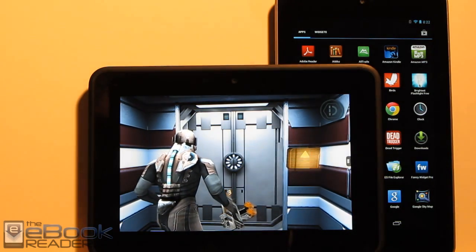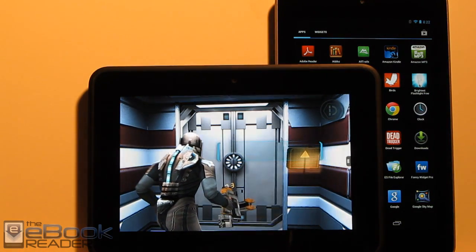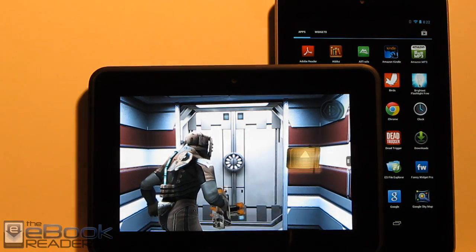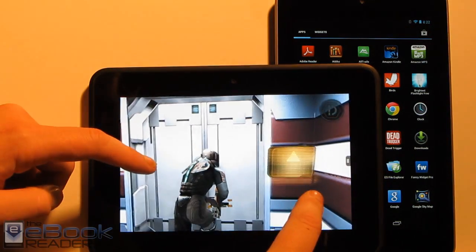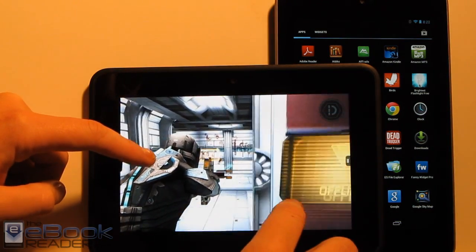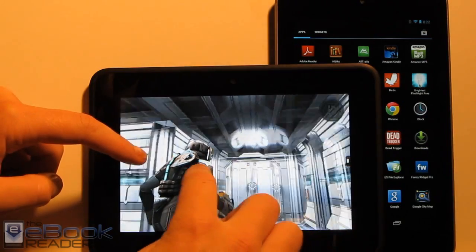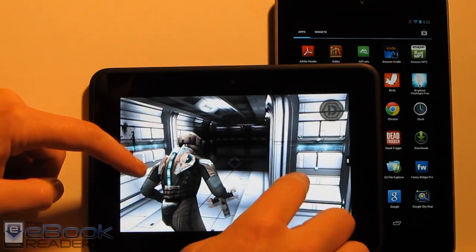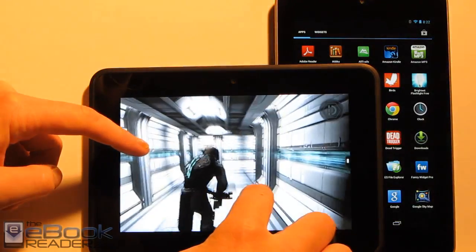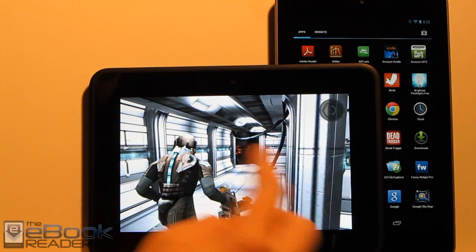So I imagine some of you folks are wondering how the speed of the Kindle Fire and the graphics compare with the Nexus 7, since the Nexus 7 has a much faster, better processor, the Tegra 3 quad-core, instead of the dual-core processor on the Kindle Fire. I gotta say, I don't really notice any kind of issue with the Kindle Fire. I don't have any super high-end games, but this is a pretty high-end game. It's Dead Space, and it plays as smooth as can be. Everything loads and scrolls very smoothly. I think that all just depends on what games you load in.